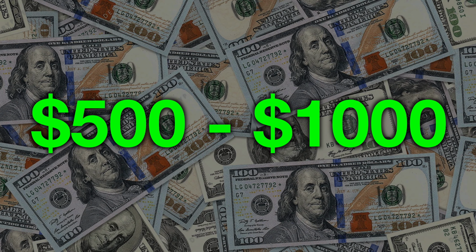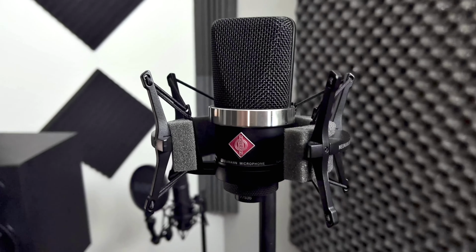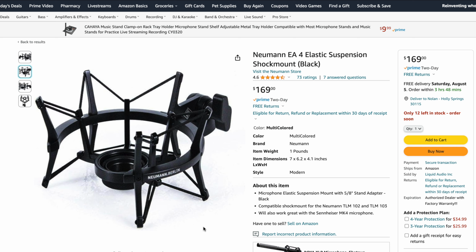However, if you have a larger budget to work with, let's say $500 to $1,000, then I would recommend the Neumann TLM102, which is Neumann's least expensive microphone. I absolutely love the sound of it. It sounds very smooth both on vocals and acoustic instruments. However, the downside is that of course it's not cheap and it doesn't come with a shock mount, so if you want to buy that, that will be an additional cost.